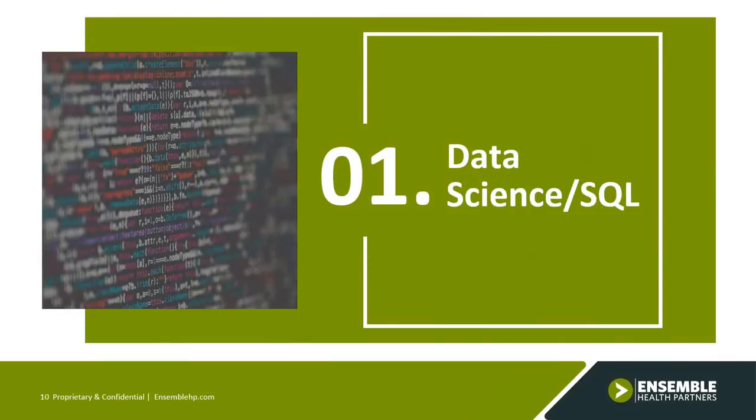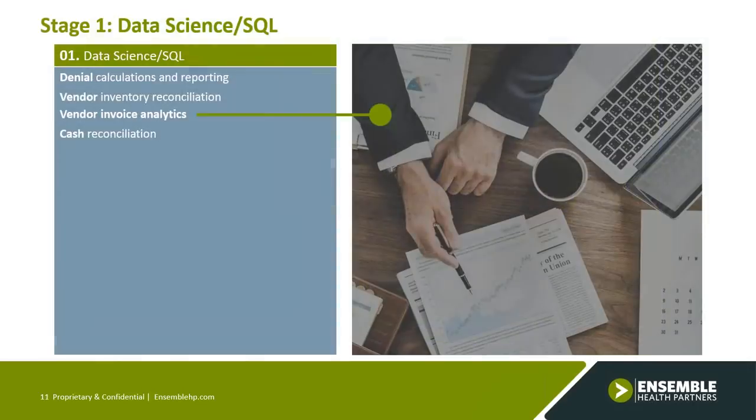Let's take a detailed look at a quick and dirty way to leverage analytics to find efficiencies in the rev cycle, and this is what I call level 1 or phase 1. I also call it finding money in the seat cushions. In this case, we're using data science and leveraging SQL database technology, and our goal here is to detect anomalies specifically in contingency-based vendor invoices, which are typically a significant portion of purchased services within revenue cycle.